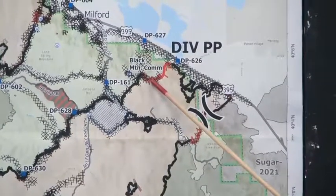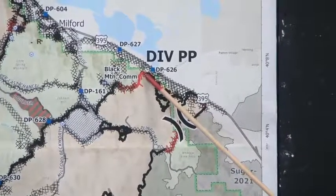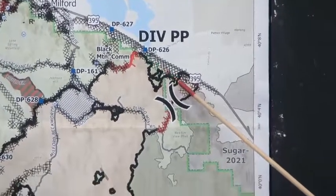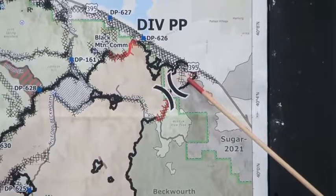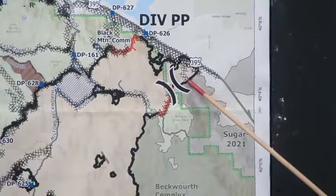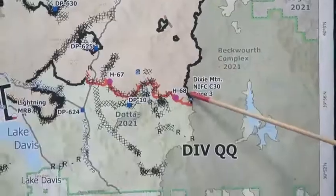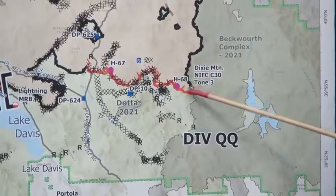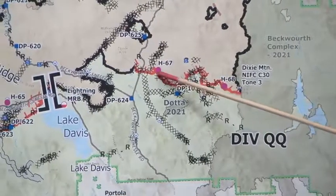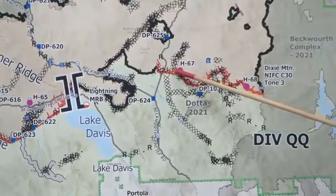Off the escarpment from Black Mountain down to the 395, we still have a few heat signatures that we're working on. Coming across 395 here, everything is looking really good and secure on the fire's edge. Moving up the escarpment and down into Dixie Mountain, this here is looking real secure. And coming across into Dixie Valley, we continue to have a presence, and we have a lot of folks in here gridding, mopping up, and patrolling the area in and around the communities.